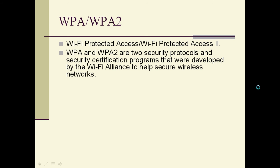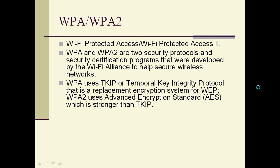WPA, WPA2. Wi-Fi Protected Access, Wi-Fi Protected Access 2. WPA and WPA2 are two security protocols and security certification programs that were developed by the Wi-Fi Alliance to help secure wireless networks. WPA uses TKIP or Temporal Key Integrity Protocol, that is a replacement encryption system for WEP. WPA2 uses Advanced Encryption Standard or AES, which is stronger than TKIP.